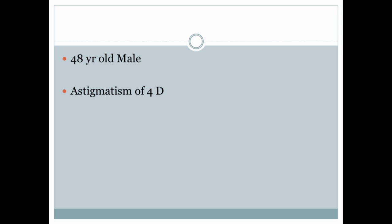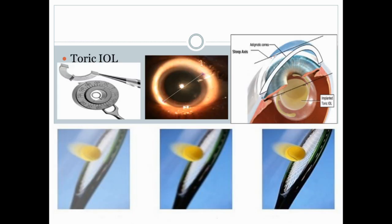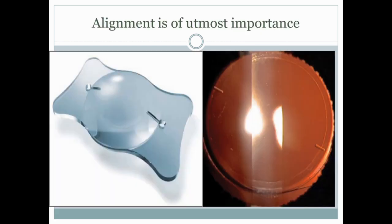Now, a 48-year-old male with an astigmatism of 4 diopter. So there is a cylinder power along with a cataract. So we need a toric IOL to correct the cylindrical power. In the first picture, you can see the cataract along with the cylinder power. In the second case, when it is treated with the hydrophobic aspheric, still the image is not clear. And the third picture is after treatment with the toric intraocular lens. The image is crisp and clear. And you can see there is a marker, and they are aligned in the steepest axis. The alignment is very important because 1 degree of misalignment will lead to 3.3 degree of loss of the cylinder power.